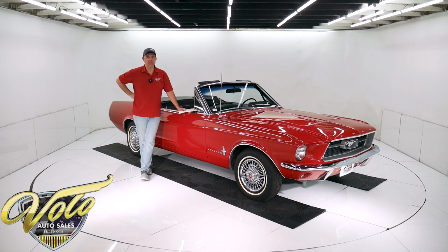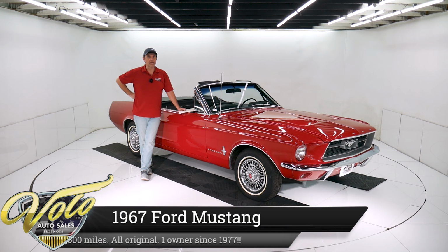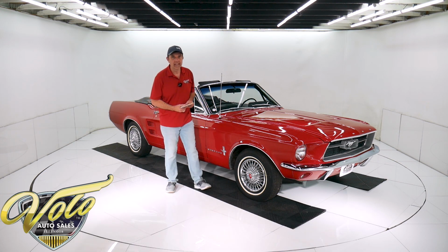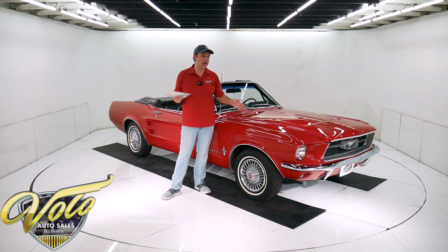This isn't just your typical '67 red Mustang convertible. This one here has 22,500 actual miles. Anytime anyone tells me that a car like this has low miles like that, I automatically don't believe it. After inspecting this car, I'm a believer. It's really impressive. Right here I have a copy of the title. The gentleman that I bought it from bought this car in 1977. And I got proof of that right here.